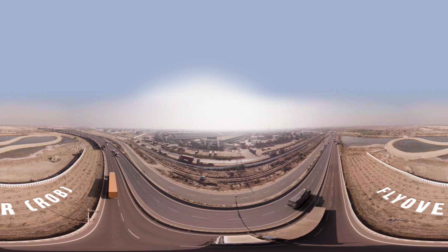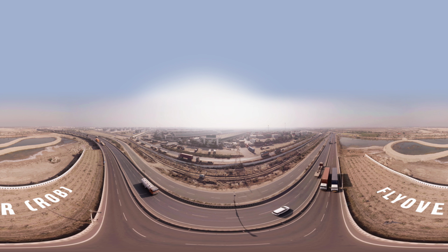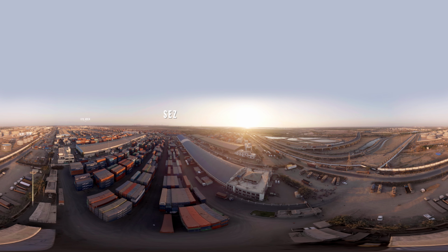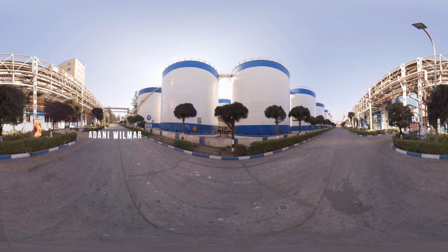Spread over more than 15,000 acres of area, the Mundra Special Economic Zone is well connected with 6-lane roads meant for internal as well as connectivity with the national highways. The large area is home to numerous industries, tank farms and container freight stations. Starting its operations in the year 2000, Adani Wilmar plant has grown to become the number one edible oil company and is one of India's largest OLEO plants.